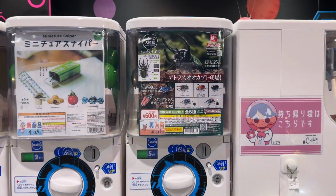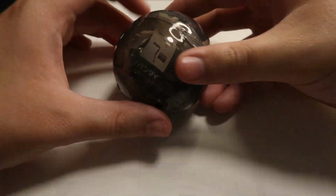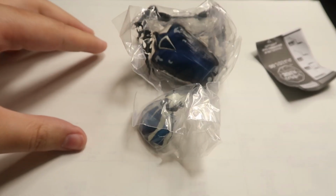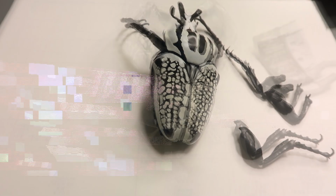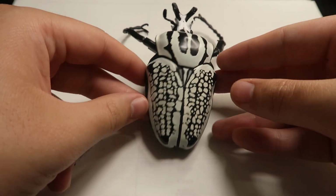Whenever I see a new gacha with beetles, I just gotta go for it. And today, it looks like we got the, wait a minute, that is not what I had in mind. There we go, the Goliath beetle. So, while I construct this figure, let's talk about one of the largest beetles out there.